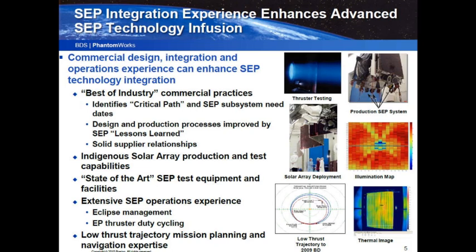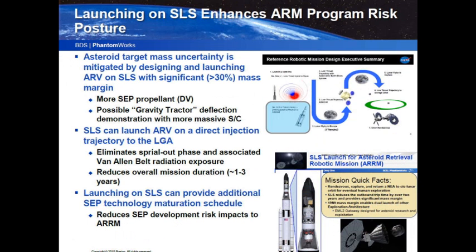SLS, what a great asset to have for this mission. NASA's building the SLS now, and they're actually ahead of schedule in many instances, with the vehicle on track to fly in the 2017, 2018 timeframe. That's a fortuitous schedule coincidence. If you can launch on SLS, basically you get more mass. You could possibly demonstrate a gravity tractor or deflection demonstration if you have a massive enough spacecraft.